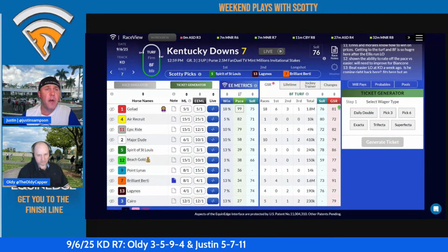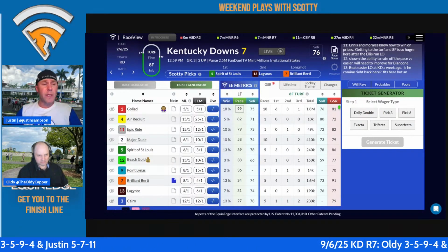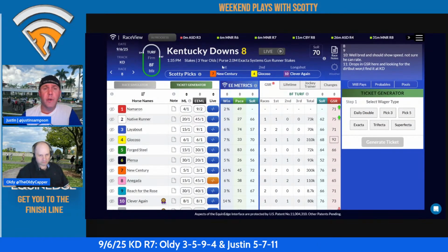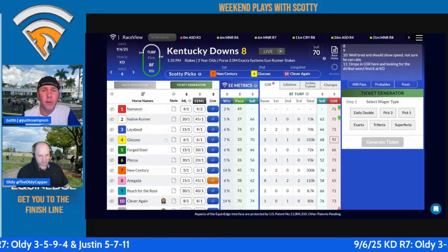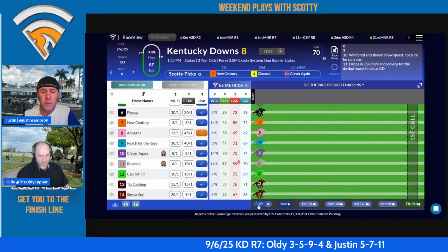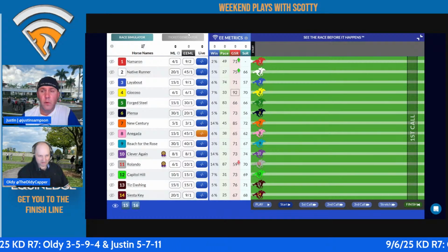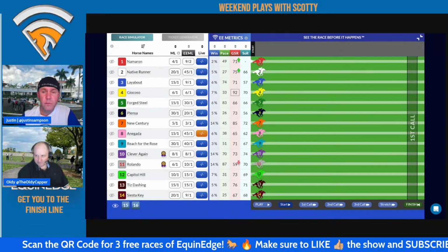So, all right, we are headed to the next, Oldie, race number 8, the $2 million for 3-year-olds Exacta Systems Gun Runner Stakes. I was like, what's Exacta Systems? What does that even mean? I think that might be a tote company, but I'm not sure. Oh, really? Yeah. Interesting. All right.